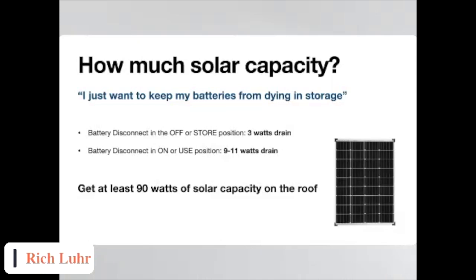So if this is your goal, I'd recommend you get at least 90 watts of solar capacity on the roof and preferably a little bit more. If you're going to put rooftop on, you might as well put on as much as you can afford. But at least 90 watts should be able to keep your batteries from going dead, assuming you get a reasonable amount of sunshine where you live. If you live in the cloudy Northeast or Northwest, and you're storing it in the wintertime and there isn't a lot of sun, it's cloudy all the time, 90 watts may not be enough for you. But down here in the Southwest, we live in Arizona, that would be more than enough, assuming that we're, of course, not under cover.